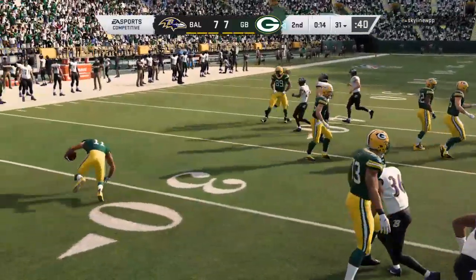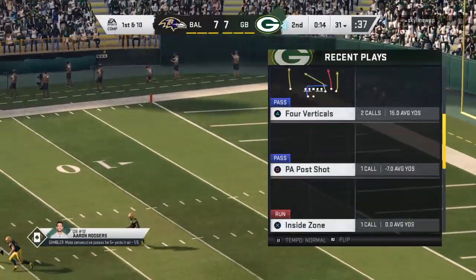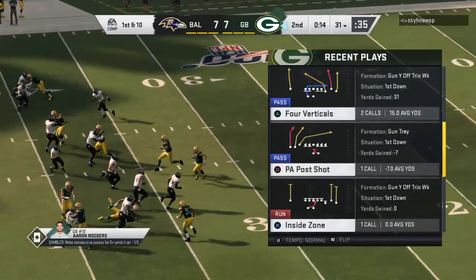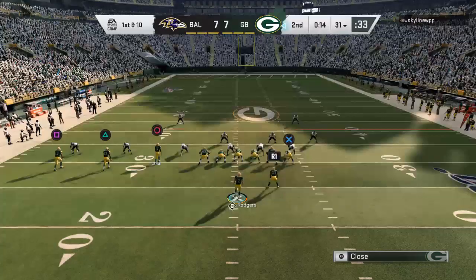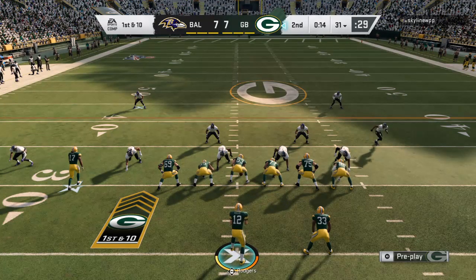And they're going to start this drive in pretty good shape as they get it up past the 30. At their own 31-yard line. 14 seconds, all that's left of this first half as they come up on first down.